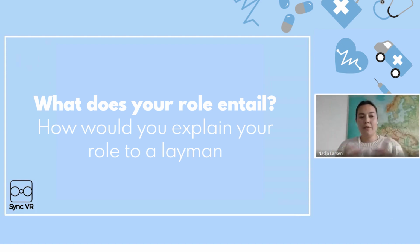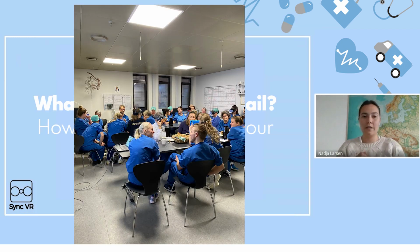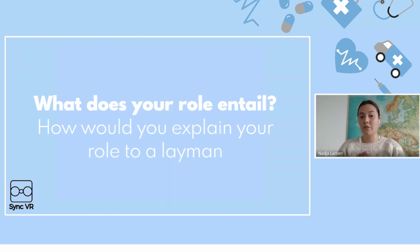Of course, I think we want to improve healthcare with XR, extended reality. And what we do is that we implement it at hospitals and we advise them about how they can use XR. Some of the things we can help with are, for example, reducing pain and anxiety. We can help with movement and rehabilitation, and in general, train both patients and doctors and nurses with simulations.